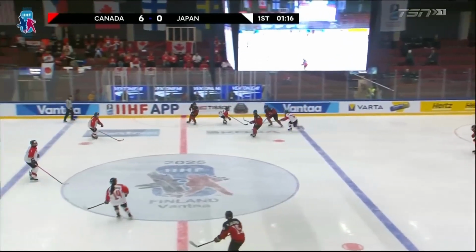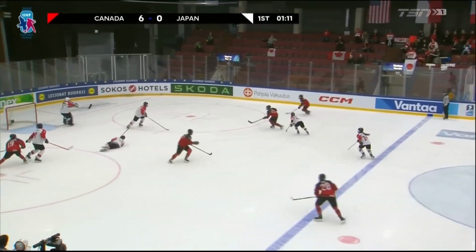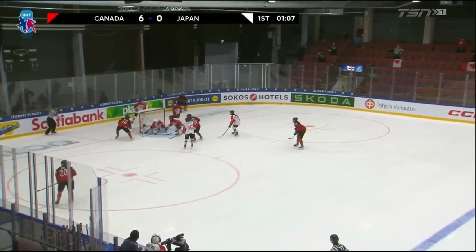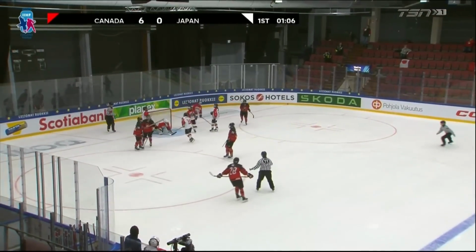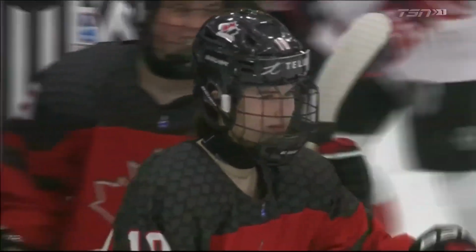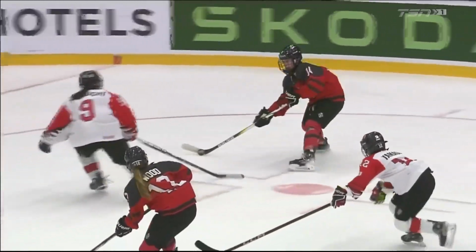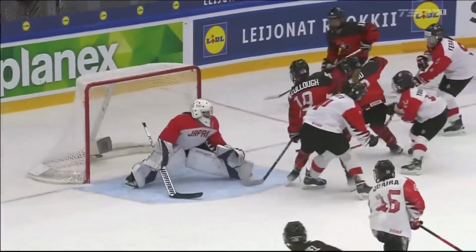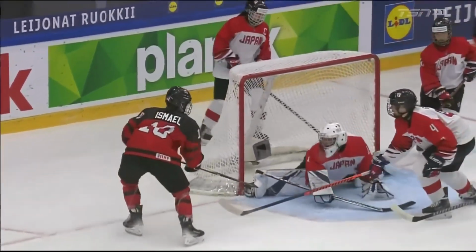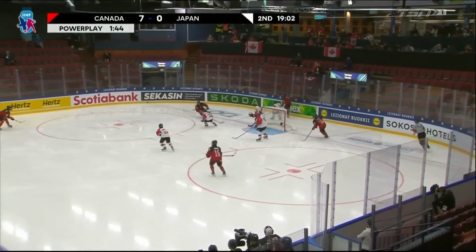Oh, nice job there by Odera, who was player of the game versus Finland, to get that shot on net. Now Sophia Ishmael feeds it up, Ava Wood there. And they score! Sophia Ishmael on the wraparound. But see Ishmael, she's got her head up as a right-handed shot. She's looking to Ava Wood to the backhand. And once it's missed, she's able to recover that puck, and she knows the Kuramaru is on that left. Goal number 7 for Canada in the first frame.